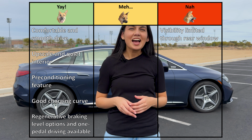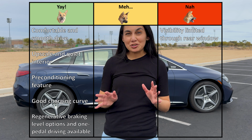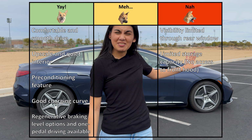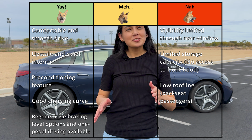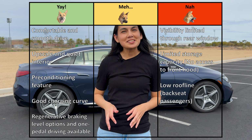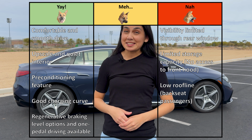On the not great side, the visibility through the rear window was restricted and the storage capacity is limited. You also can't easily open the front hood even if you wanted to. If you're tall, the top of your head may touch the roof or side of the door because of the low roof line. During our test, the range and charging rate did meet what Mercedes claimed.